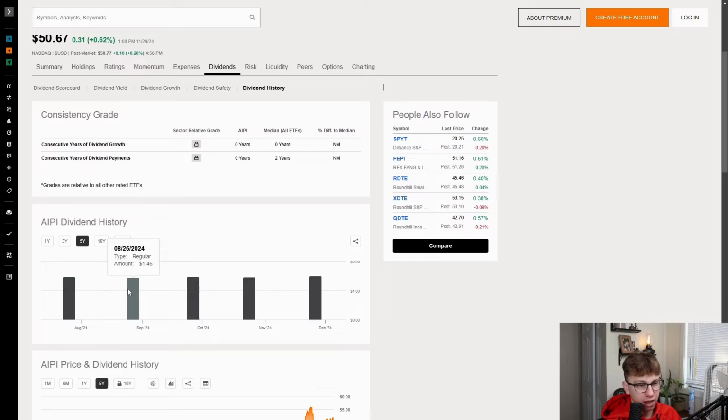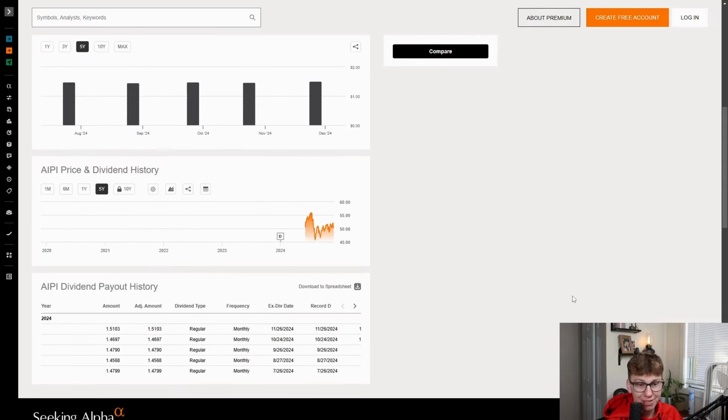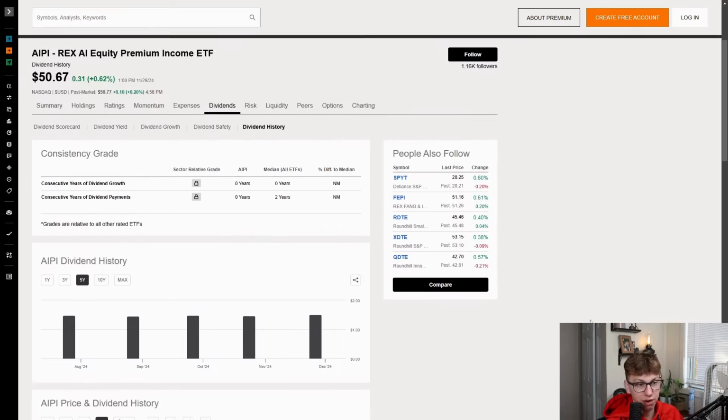They've only paid out 5, ranging from the low of $1.46 to a high of $1.51, the highest being the most recent, which is good. But the dividends are so consistent, very, very consistent, which I think is very, very important.